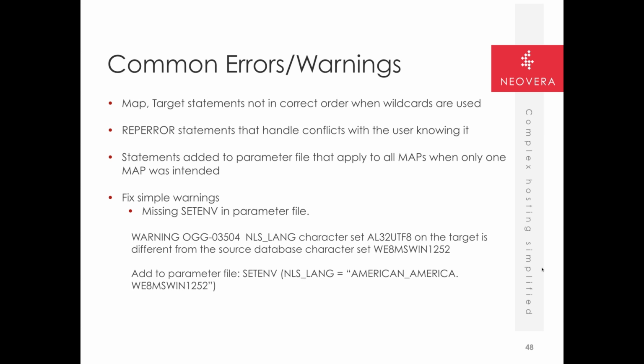Other issues are map and target statements not in the correct order, especially when wildcards are used. You can have duplicate mapping statements, and if they're out of order, one mapping will take precedence over the other, depending on whether it's an exception handler or not. So you want to be on the lookout for that. You also want to be on the lookout for REPERROR statements that handle conflicts without you ever knowing it. It's easy to put in a REPERROR statement to ignore a unique constraint error, but then it handles it and you'll never know about it. So there are cases where you might want to report those as well, and then take some action based on it. You shouldn't be getting unique constraint errors, especially in a unidirectional system.